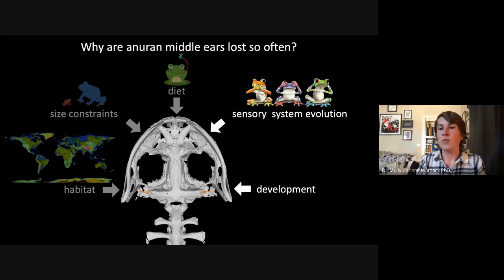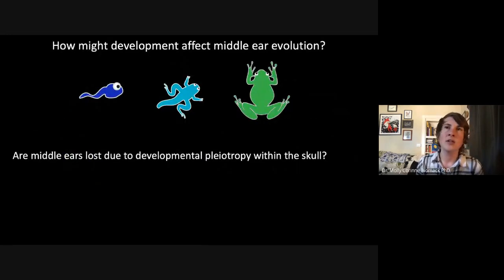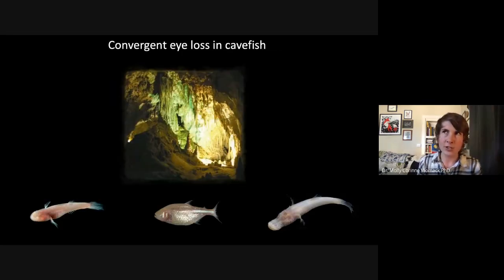So although we found really interesting results about sensory system evolution in relation to earlessness, we didn't find anything that really explains why these frogs and toads might be losing their ears. And so the final hypotheses that we wanted to test about why frogs and toads might be losing their ears all had to do with development. And again, here we had two hypotheses. One was that middle ears might be lost due to developmental pleiotropy within the skull. And so the idea here is similar to what's been seen in eyeless cavefish.